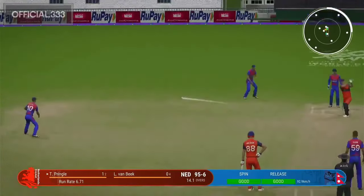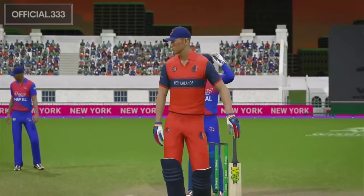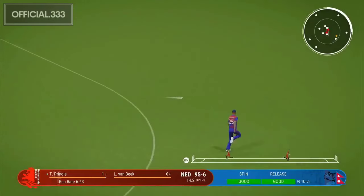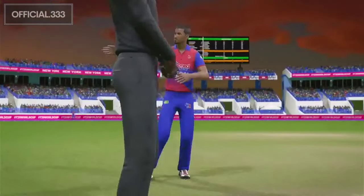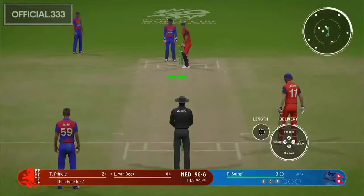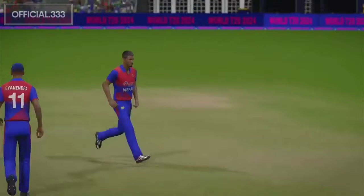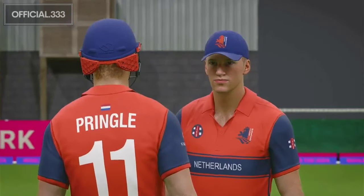Straight to the fielder. Got that away nicely. Edged it. The fielders look really confident. Oh, wow. Brilliant reactions and what a catch.